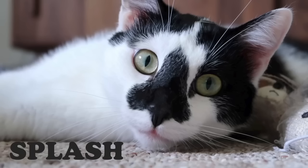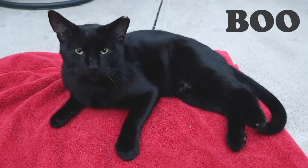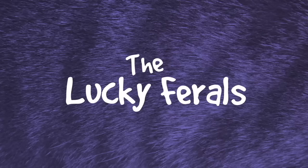Simba has just squashed himself underneath the coffee table. Oh my gosh, I don't even know how he did this. Stella, Splash, Simba, Hydrox, and Boo. The Lucky Ferals.